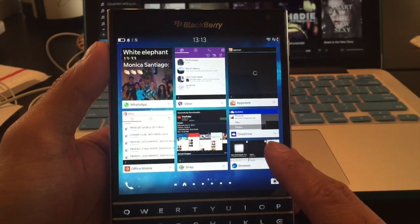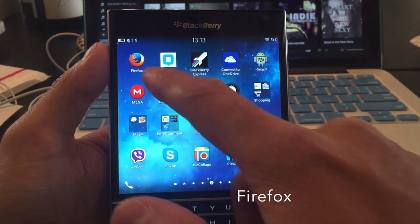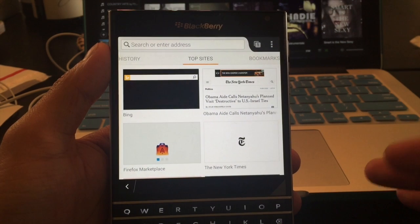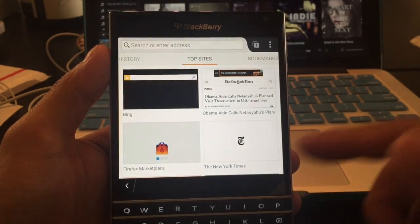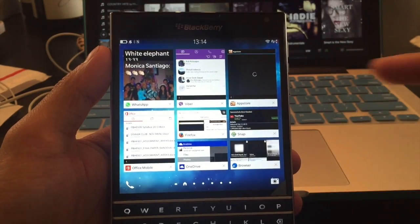The first app I recommend is a browser, and that's Firefox. One of the reasons I like Firefox is you can actually sync your bookmarks with your desktop version of Firefox. That's one main difference between Firefox and the default browser, which is aptly titled Browser.